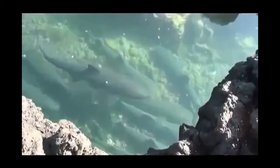A gathering of white-tip reef sharks. They can be recognized easily by their white-tipped dorsal fin and tail. At the moment, they're resting after hunting for fish, crustacea, and cephalopods. Come nighttime, they'll become active again.